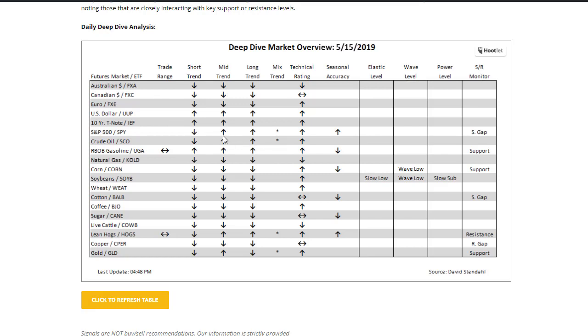So here are the trends, specifically for the S&P 500. You can see that they're mixed. We have the technical rating, which is actually positive. We've got the seasonals, which we'll spend some time on, which is also positive, but we have a support gap. And so that is weighing out there, and what that means is that if the support that we're going to be talking about tonight doesn't hold, then there's some downside action to the market.